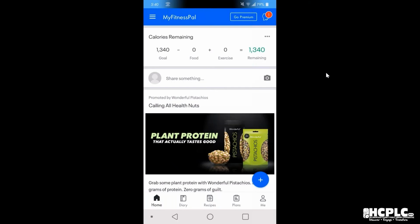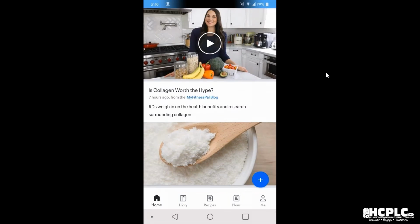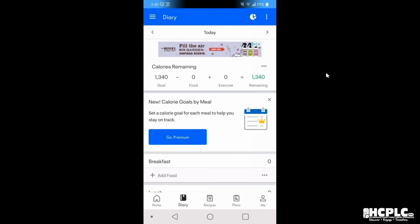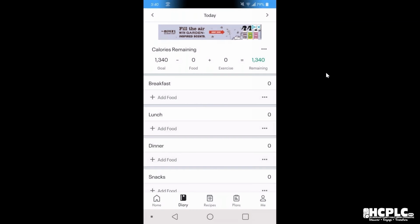So then it projects like, hey, you should be consuming this many calories. And then based upon the food that you record and the exercise that you do, you can put all that in there, and then it'll kick it out as far as, okay, well, great, you're at this particular calorie goal. And as you scroll through, you can read different articles, you get recipes, down at the bottom, and this is behind a paywall, the new calorie goals by meal. But again, it allows you to record your foods and your workouts.